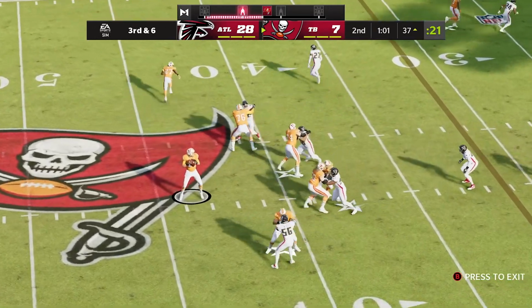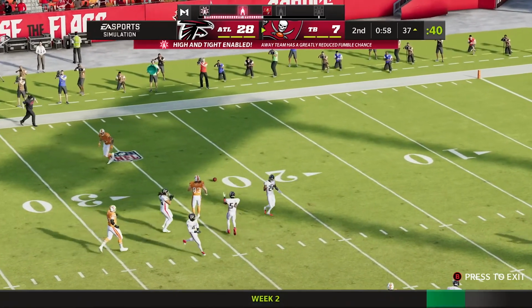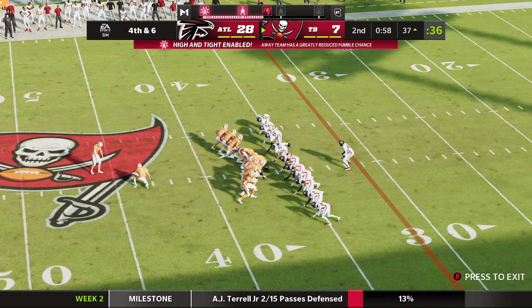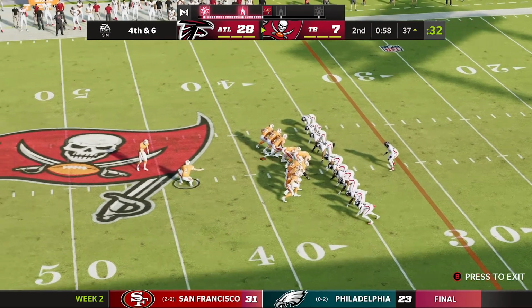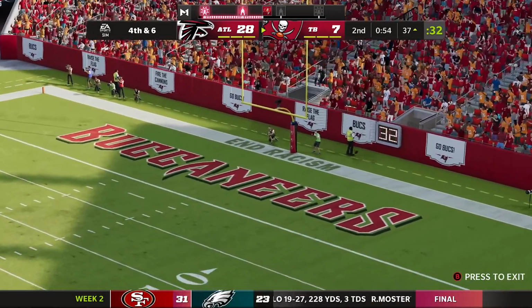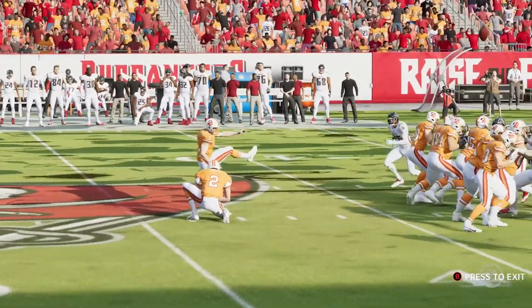On 3rd down, Ryan. Oh, had his hands on it, couldn't bring it in. Pretty symptomatic of how this game's been going. And that is no good. And this score will stay right where it is.